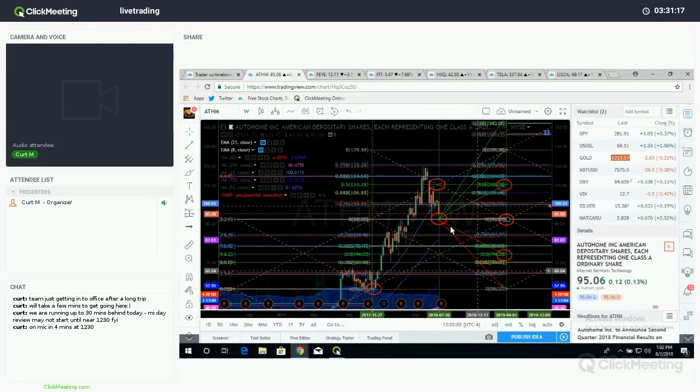ATHM, one of my favorites, right into the target here. Mid-quad support. Earnings in 6 days. This is on super high watch for us. This has got upside target potential of 127.75 on April 1st, 2019. So this is a massive structure. This is a weekly structure.